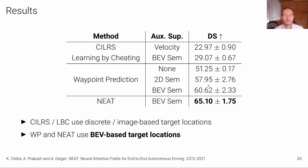The reason why we have this large gap here is that these 2 baselines use either discrete or image-based representations of the target location, while in our ablation study, in our simple waypoint prediction model, or also in NEAT, we use a bird's eye view representation of the target location, which helps tremendously in improving the driving score. What we can also observe is that NEAT outperforms the waypoint prediction baseline, even if the baseline also uses the same auxiliary supervision as we do.